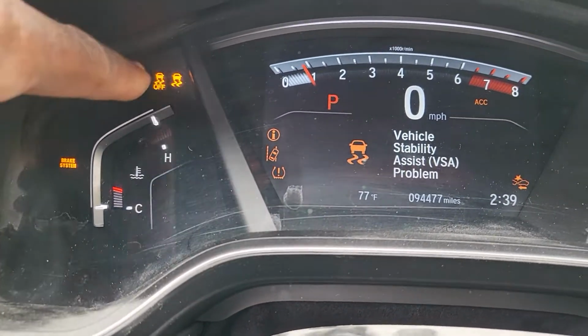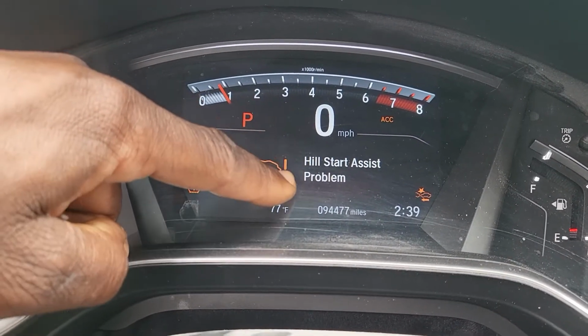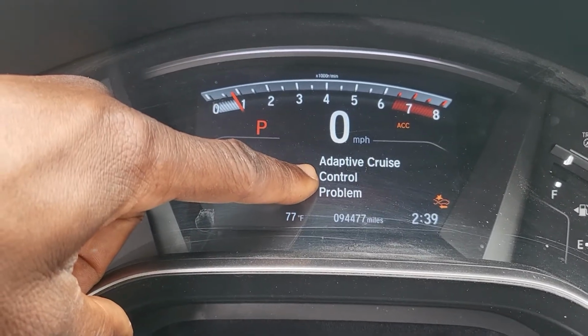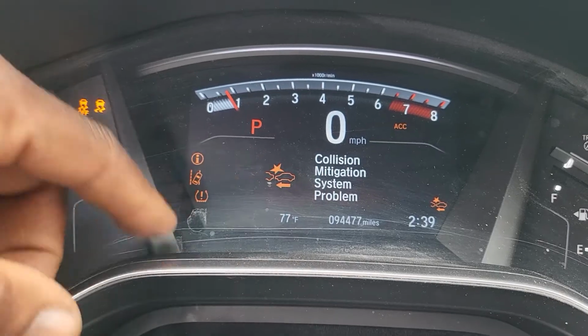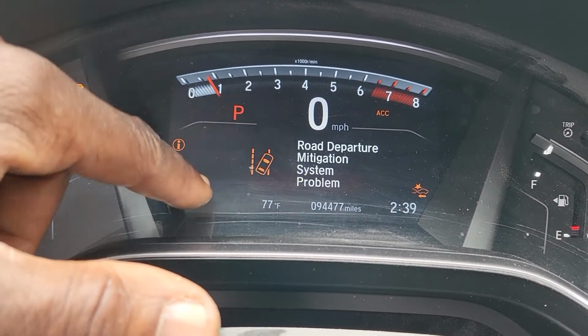We have the brake system and this one here, and it's slippery. Vehicle is stable. We're gonna show you the message here in a few. Adaptive cruise control, that's a different story. And also we have another code, collision mitigation system problem. This car has a camera and all this stuff. Road departure mitigation system problem.